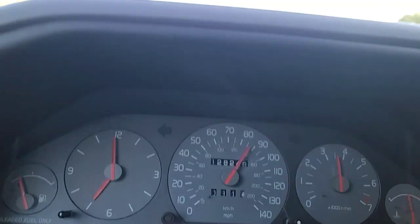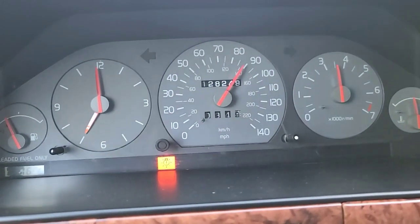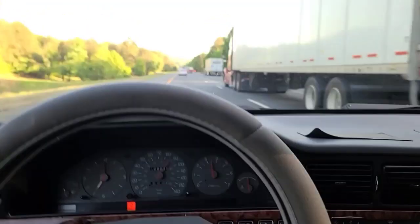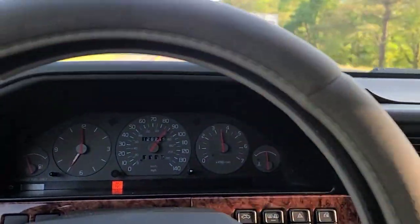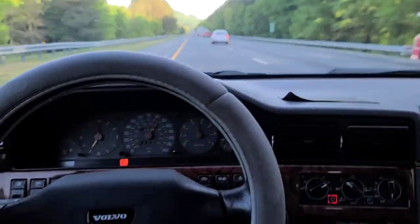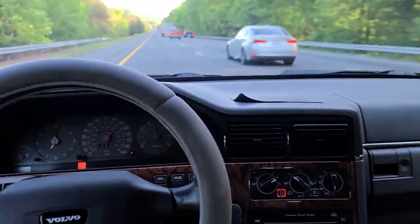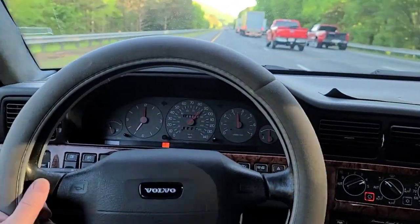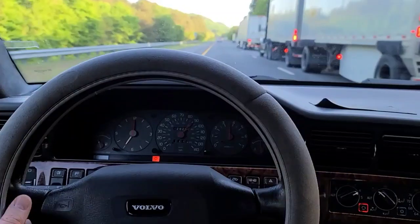But look at her go, man. She likes to go. She is a highway runner. I'm amazed at how easily she cruises. We're pushing almost 3,500 RPM, but we're going 90. She just flies right along, piece of cake. This was the big wagon back in the 90s. God, it seems so small now. I just love this thing.